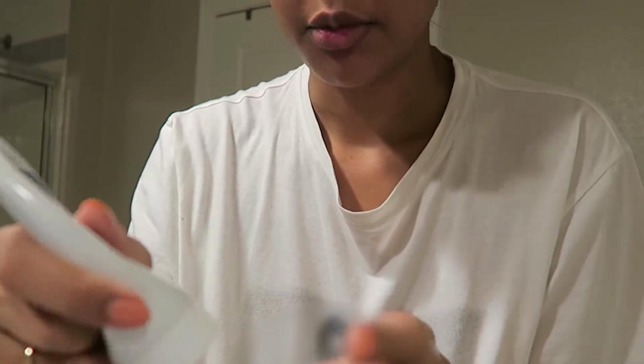All right, now I'm gonna go in with my facial essence. That was really expensive, so that was kind of annoying. And I just like press it into the skin. And I'm just gonna moisturize real quick. Yay. So I'm about to do my makeup. I got all my makeup and stuff right here.